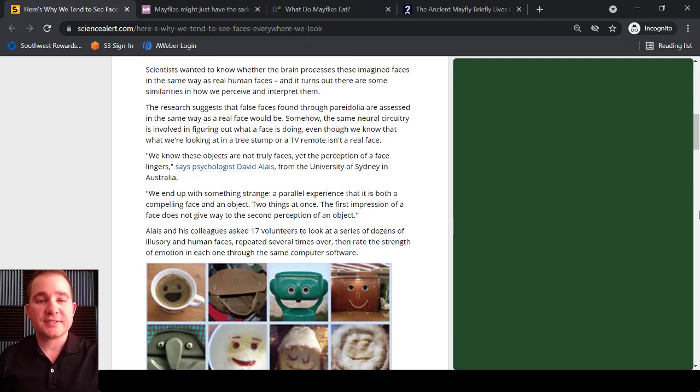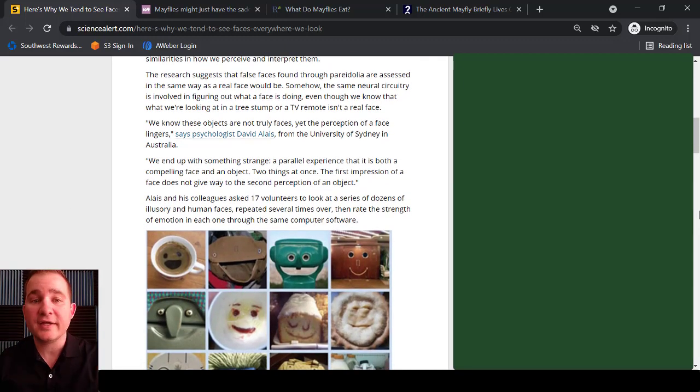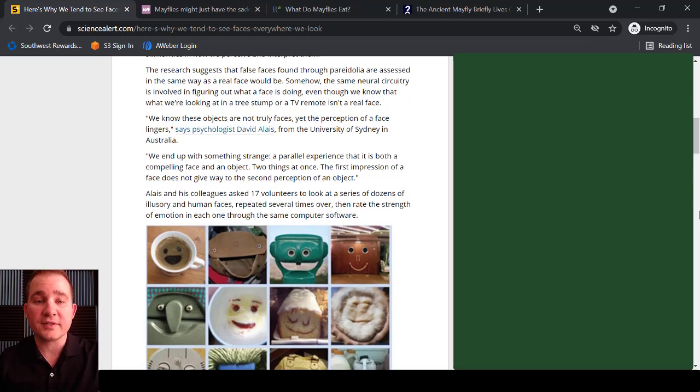The research suggests that false faces found through pareidolia are assessed in the same way as a real face would be. Yeah, that makes total sense. Somehow, the same neural circuitry is involved in figuring out what a face is doing, even though we know that what we're looking at in a tree stump or a TV remote isn't a real face. We know that these objects are not truly faces, yet the perception of a face lingers, says psychologist David Alais from the University of Sydney in Australia.